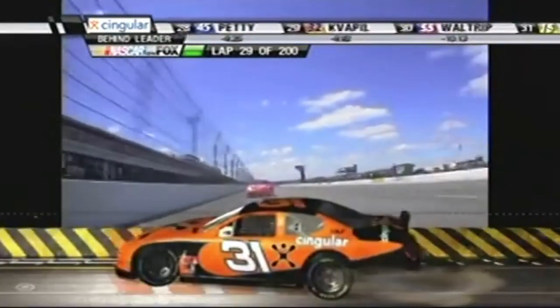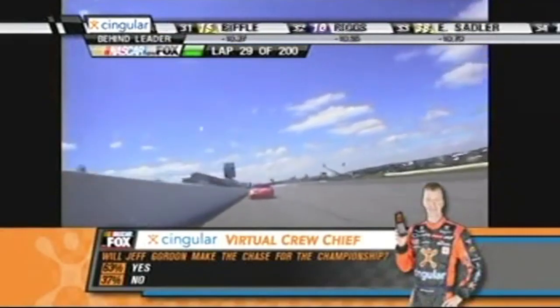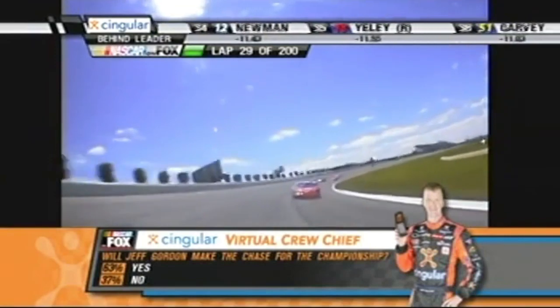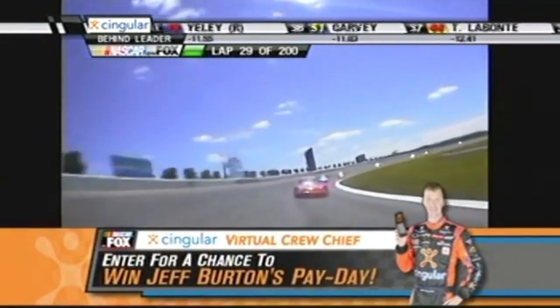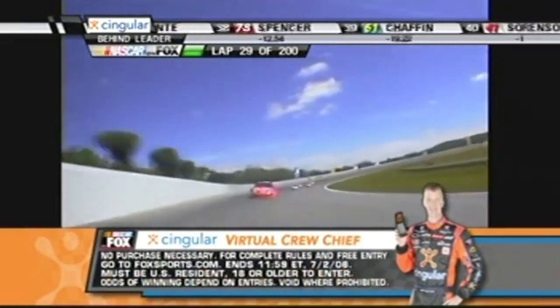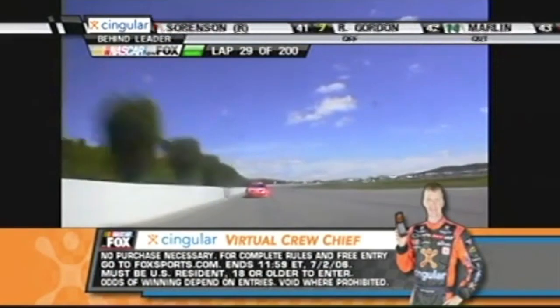Here's how you, the Sprint crew chiefs, voted. Well, by a margin of 5-3, Jeff Gordon will make the chase. And remember, when you participate in Sprint Virtual Crew Chief, you're automatically entered to win Jeff Burton's payoff for the July race in Daytona.